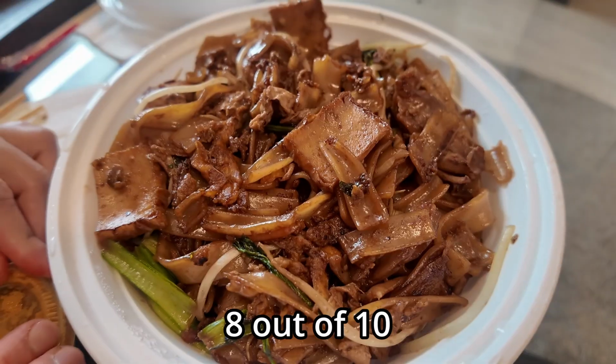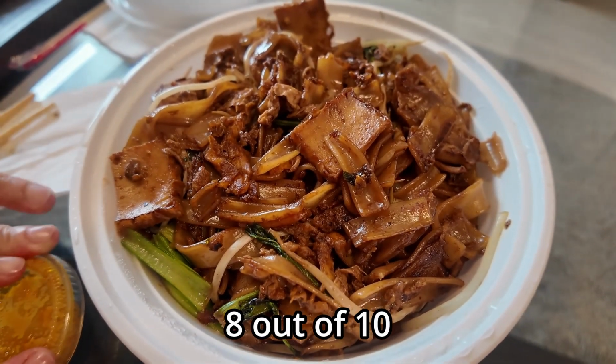Probably give this 8 out of 10, right? It's heavy. It has eggs too. This dish is a bit heavy, so I wouldn't just order this by itself. Probably order with other dishes as well.